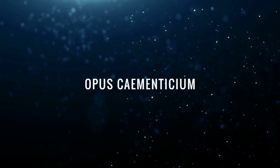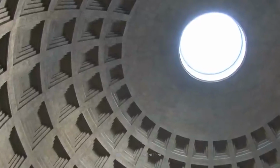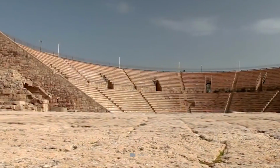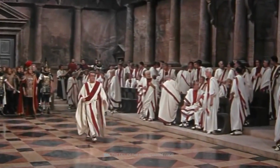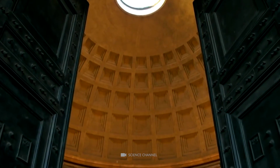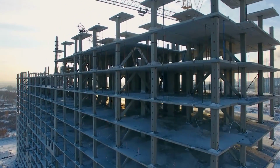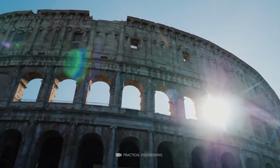Opus caementicium. Outside of archaeological journals, the fascinating building material from antiquity is better known as Roman concrete. What makes this so-called masonry so special is its incomparable durability. Although the age of the Romans passed many centuries ago, many of their buildings are still standing. Modern concrete, on the other hand, has a lifetime of just 100 to 120 years. But how is it that the ancient buildings simply don't crumble?